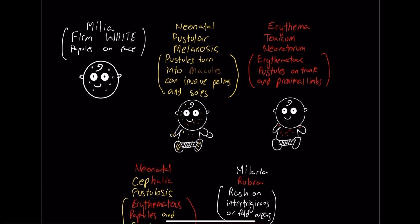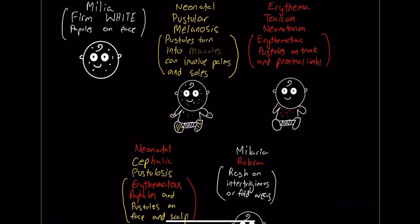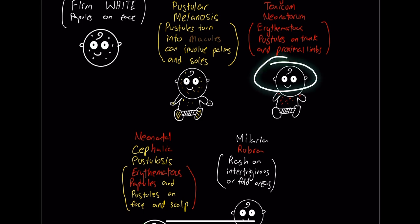The next condition that you need to think about is erythema toxicum neonatorum. Erythematous pustules on the trunk and proximal limbs. So you can see this baby's face is completely clear. There's nothing on this baby's face, but what you do need to see is this baby's trunk, this baby's body, and upper limb specifically. He's got some erythematous pustules.